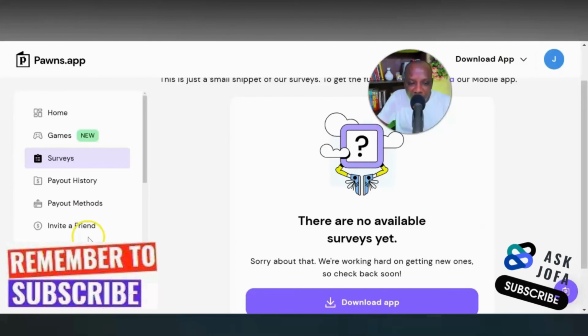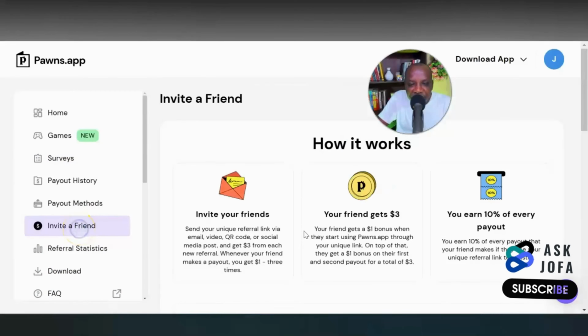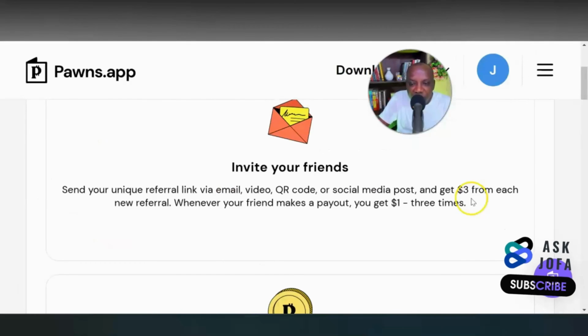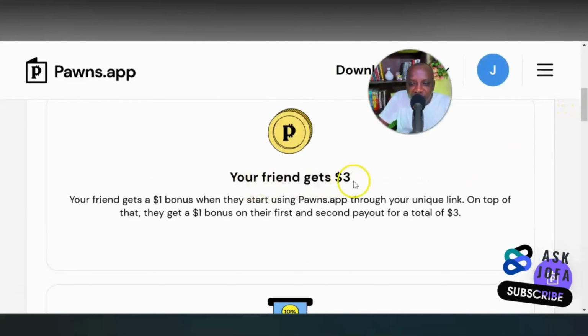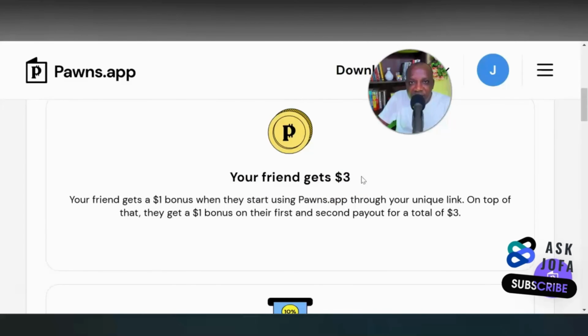Another way to make good money on this platform is to invite your friends and family members. You just click invite a friend. Every friend that you invite with your link to this platform, you get paid $3 when they cash out. So your friends have to work and cash out for you to earn any good money on this platform. Your friends will also get $3 when they use your link. And you can also use my link to claim your own $3 free sign up bonus.